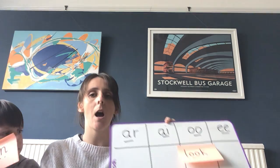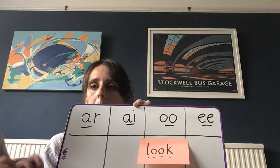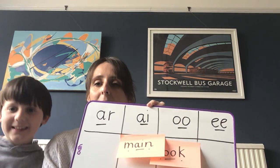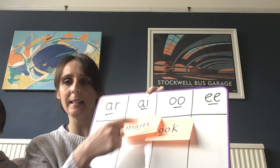Okay, let's try another one. What about this word? What does this word say? You got it? Okay, let's do it together. M-A-N. Main. What's that word, everybody? Main. I wonder which sound that has in it. Can you decide, Oliver, which one? Does it go in the R, the A, the OO, or the E? I think it goes in the A. In the A one, that's right. We've got main in the A sound. Fantastic, well done.